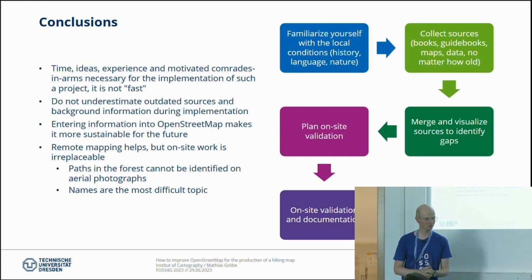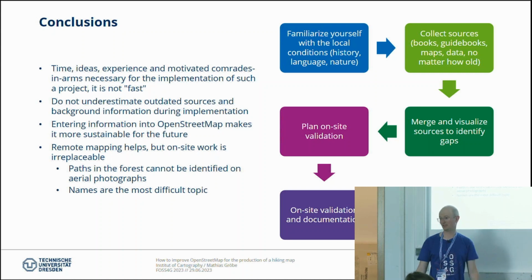So, coming to my conclusion, what's needed? Mostly time, ideas, and hopefully a bit of experience working with GIS technology, with editing OpenStreetMap, and people who have time and are willing to help you. With the locals, with the right language, you have to find people. It was easy at the university, but still needs time. So we started in 2021. I'm still working on the map, from time to time adding some things, fixing problems, going on. So we hopefully will come to an end this year. I hope so. But the time which is needed is not to be underestimated.